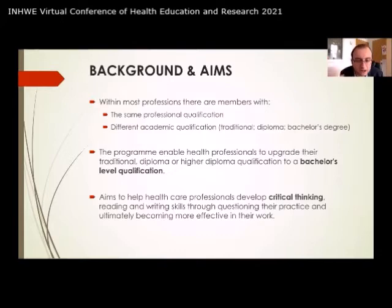Apart from helping these health practitioners to improve their qualification to a bachelor's level and therefore to improve their career progression and possibly further their studies later, this program tends to help health professionals to develop critical thinking skills, critical reading and writing skills, and most importantly, to question their own practice. We believe this is very important because beyond the degree itself, we want practitioners to become more reflective and therefore more effective practitioners. This is based on research that has consistently shown that health entities with a higher proportion of health professionals with higher academic qualifications are associated with improved patient outcomes.